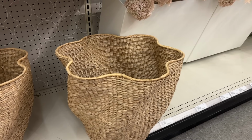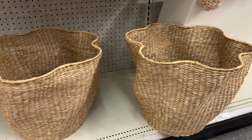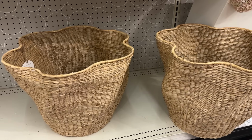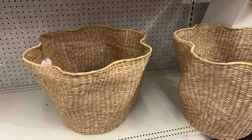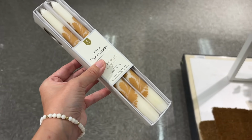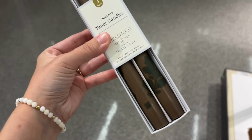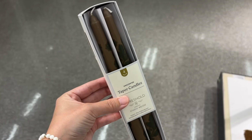And how fun is this wavy edged basket? I hadn't seen it in person yet, but I think it could be such a fun playful touch in a more neutral room, maybe a playroom or an entryway. Studio McGee also has these taper candles with printed floral designs on them. The white ones would be so beautiful on a Thanksgiving tablescape.